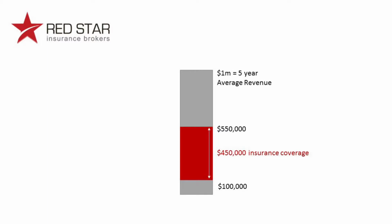Now the farmer might say, right, even in a really bad year, I know I can still get $100K in revenue, whether he cuts a failed crop for hay or puts his sheep on it. So he might decide to retain the risk on that bottom 10% of revenue and not insure it. This will save him a little on his premium as the insurer is not taking on quite as much risk. In this example, the policy starts paying when his revenue falls below $550,000 and stops paying if his revenue falls below the $100,000 mark.